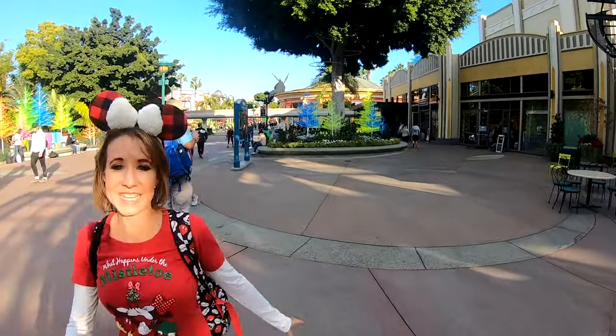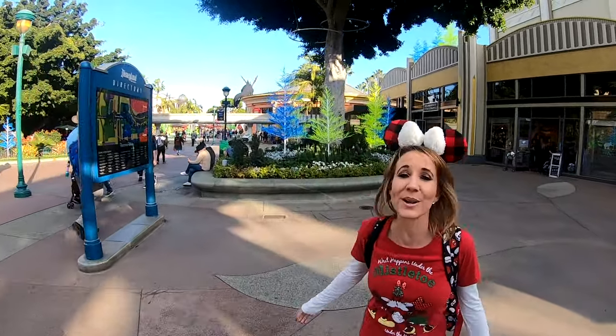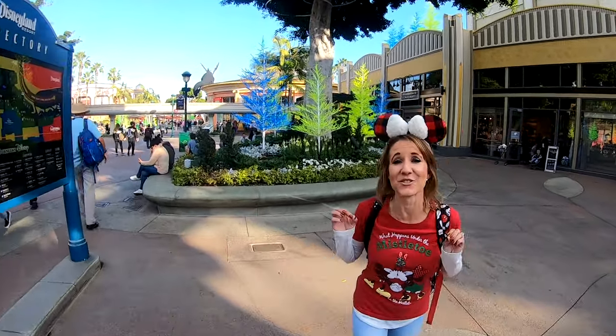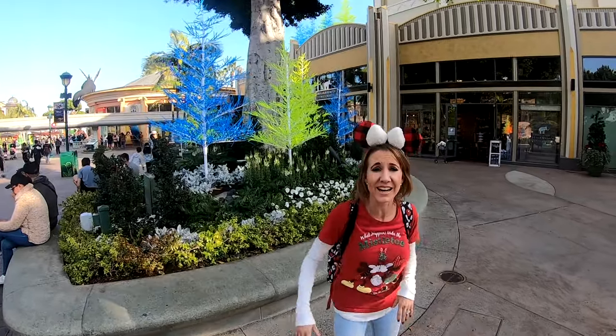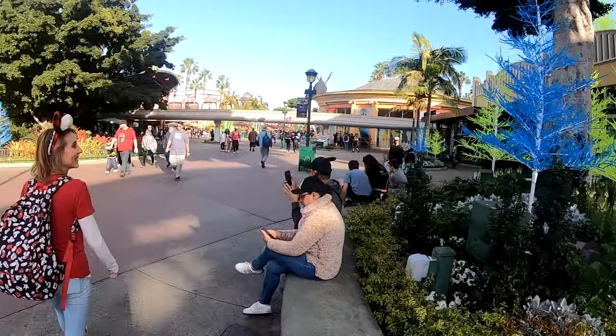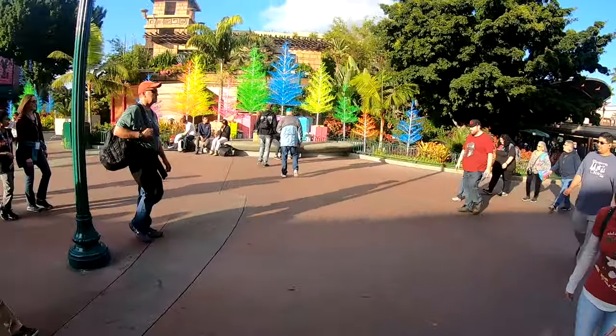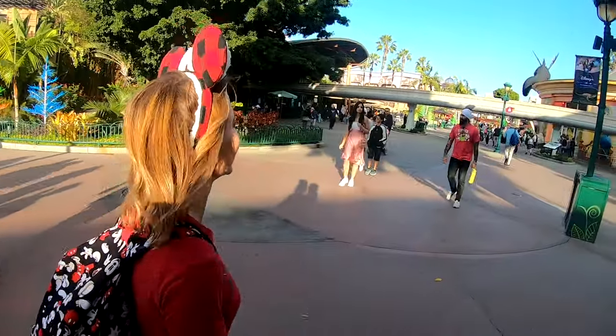So as you're gonna start seeing, as we head through Downtown Disney, there are all of these new decorations. They're brand new this year. Not ornaments, it's not tinsel, it is vibrant neon trees on display here. Hey Disney, the 80s called. They want their neon trees back. They sure are stunning though, and they really stand out as you walk through.